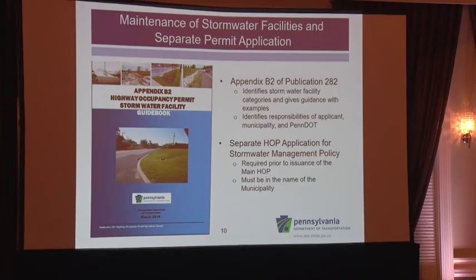So there's a separate HOP application for stormwater management policy. So it requires an HOP. It's required prior to issue of the main HOP, and it must be in the name of the municipality. And the separate application ensures that the local government has the necessary authority to manage and maintain the stormwater facility, often with funding provided by the landowner.